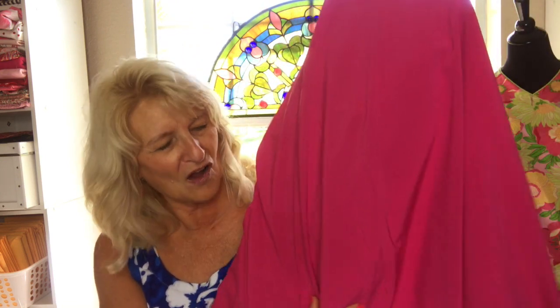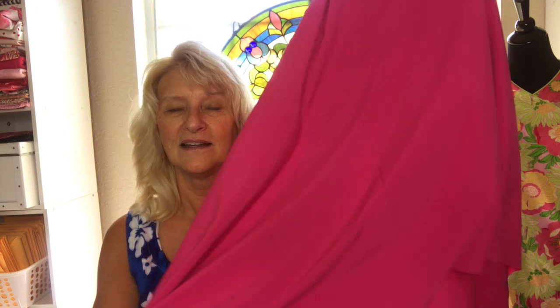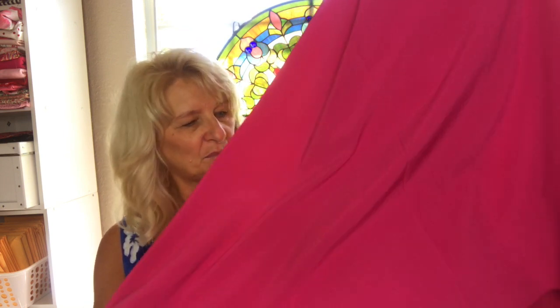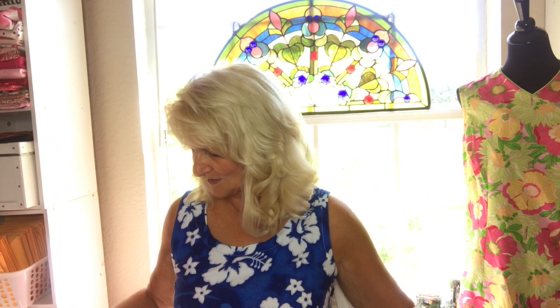Lipstick pink. Oh, and this is just a very lightweight, I don't know, poly. It almost feels like lining, but it's got a little more weight to it than lining does. So, yeah. Oh gosh, so pretty.